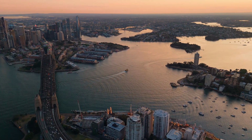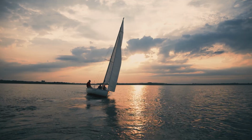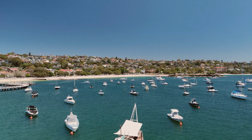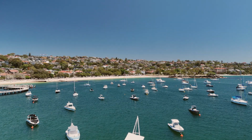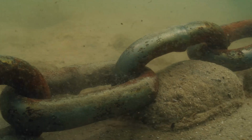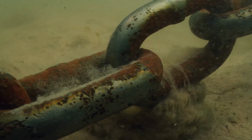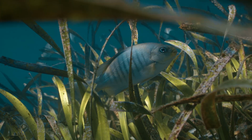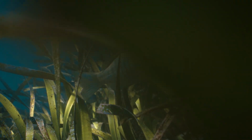We love our harbour. It's where we sail, swim, fish and come together. Traditional moorings have kept our boats secure for decades. But as we learn more about the seabed beneath us, we're discovering better ways to protect it. And the tide is turning.